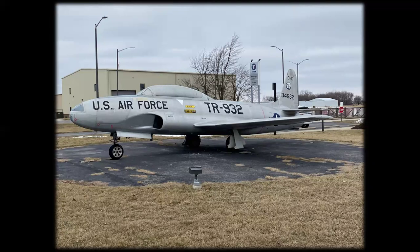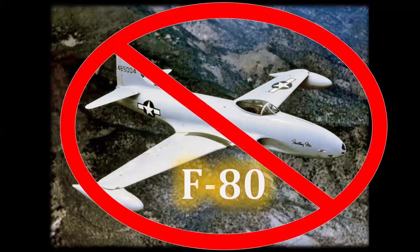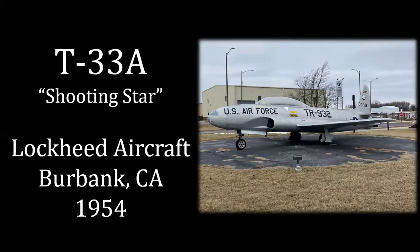Now, I had driven by this many, many times over the years and wondered what it was. And I thought to myself, I think it is an F-80 Shooting Star. And I was incorrect. What it really is, is a T-33A Shooting Star. Now, I can tell you that that was made by Lockheed Aircraft in Burbank, California, and handed over to the United States Air Force in 1954 because of one important feature added to that aircraft, which is the fingerprint. It tells me the entire history of that aircraft.